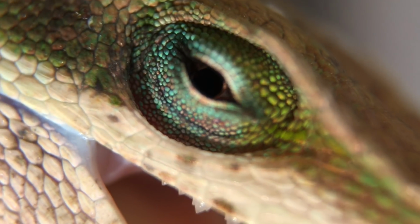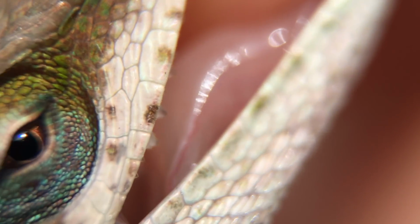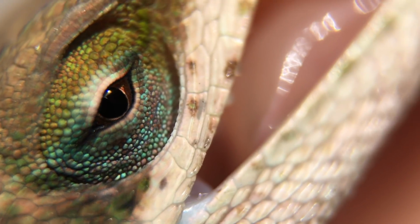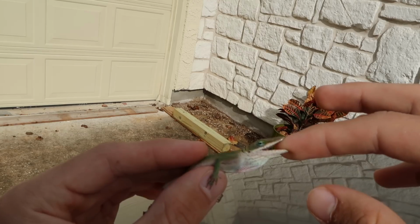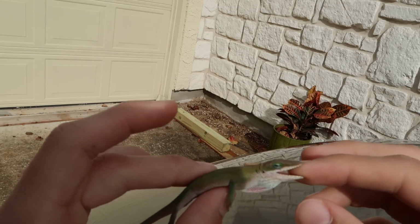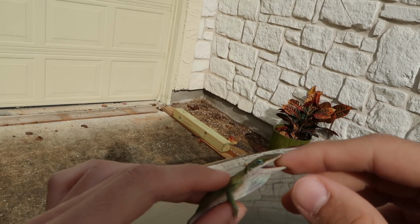They just got real tiny little teeth, enough to rip skin, just barely. Yeah. You wouldn't want to use this guy for a naturalist earring because he'd never let go. But yeah, that's the anole, and I'm gonna go ahead and put him back.